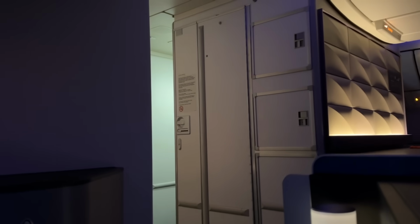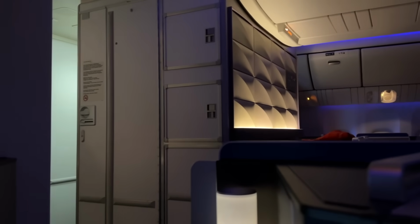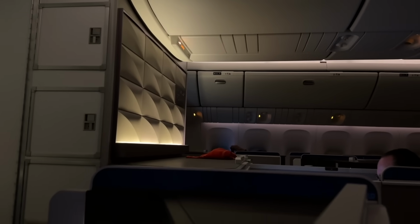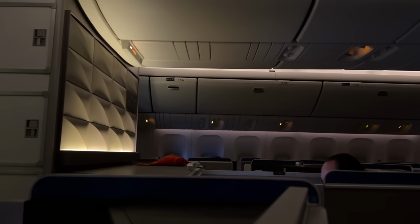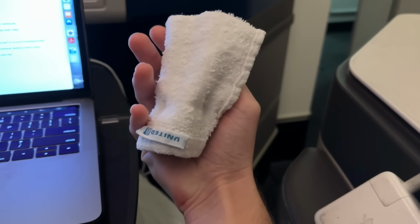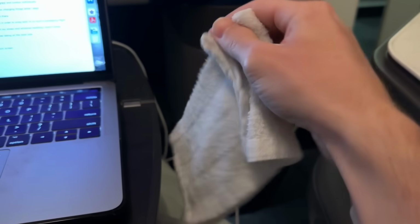Before long, the lights began coming back up, and shortly after they came by with warm towels, telling us that our pre-arrival breakfast was almost ready. This meal wasn't able to be pre-ordered, but they came through the cabin to take orders. Another reason to sit towards the front of the cabin, as many airlines tend to run out of options by the time they reach the back.